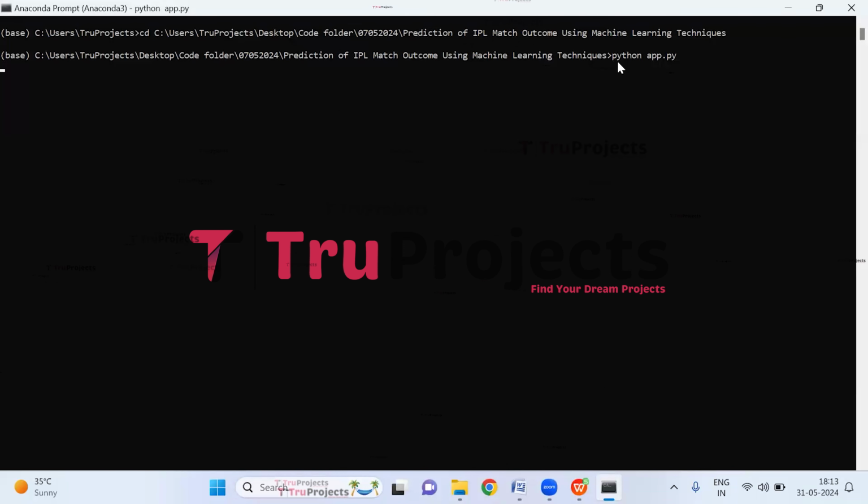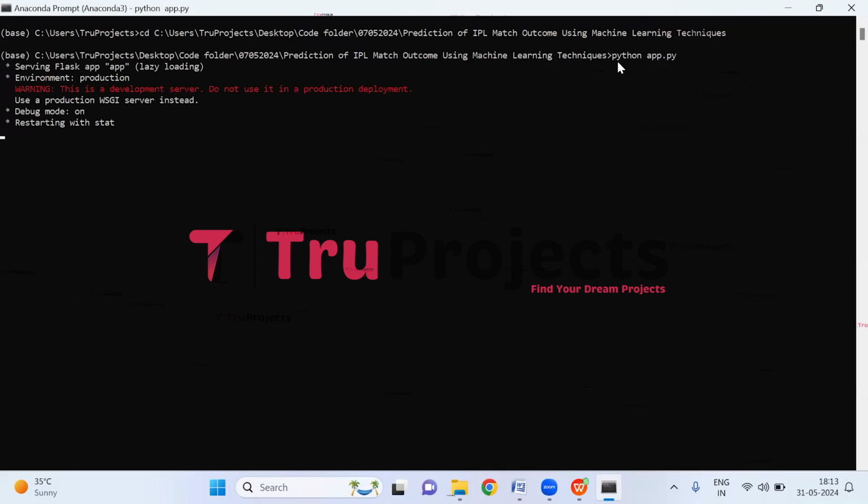This command will execute the Python script and perform a runtime check for any syntax errors or logical issues. After running the app.py file, the Flask framework will host the application locally at the default address, localhost, which is this, and port, which is this. Now copy this local link provided by the Flask framework.